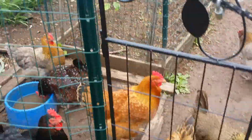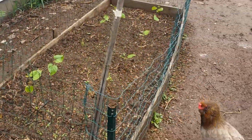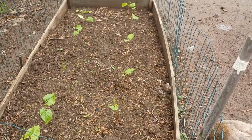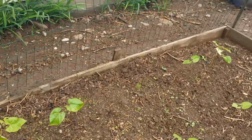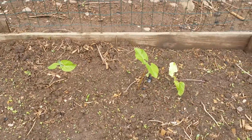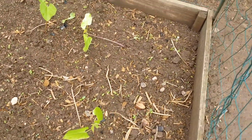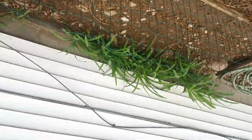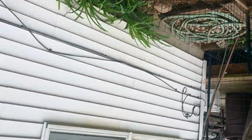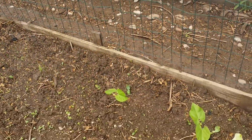Hello, feathered fiends. In this bed here, this is bed number 1 on my plan. Those are yellow wax beans. And 2 of them kind of didn't survive being transplanted, so I shoved some more seeds where they are. And over here, well, that was great. I just broke one of them. I'll have to shove another seed in there. Anyway, why do I have a feeling you're upside down? Yes, you were. Sorry about that.